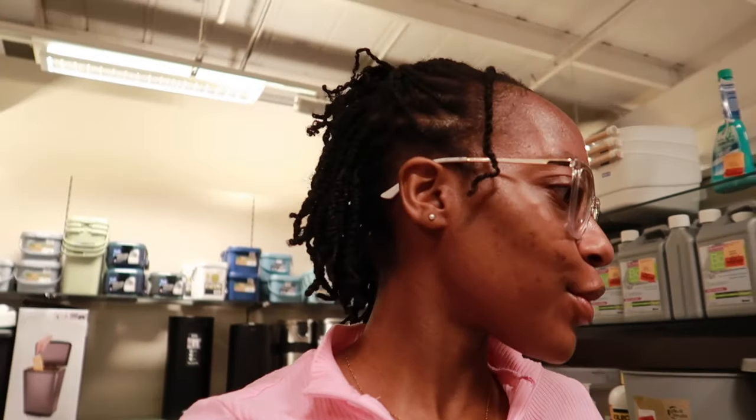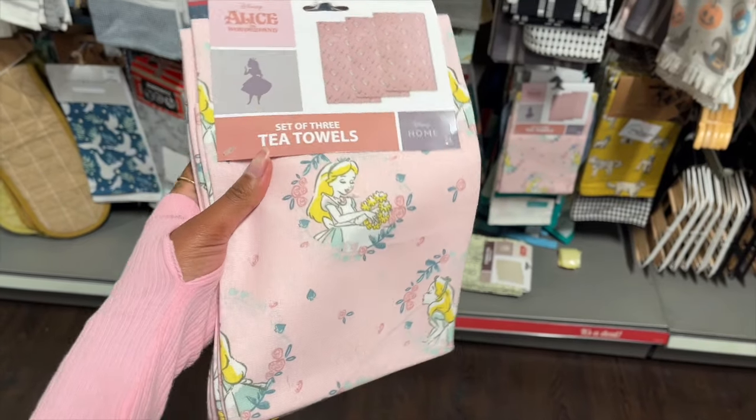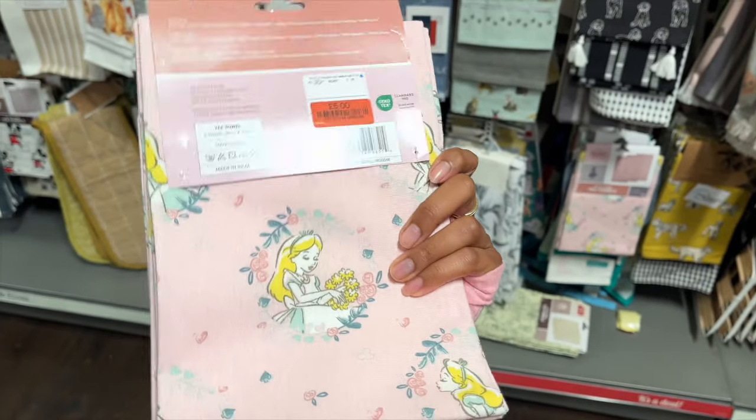Guys, heartbreak on the full moon is seeing all this cute house stuff and not being able to buy it because it's heavy and I can't carry it all home. I'm just like, I want it all. Do I need these? No. Am I still gonna get them? Yes.